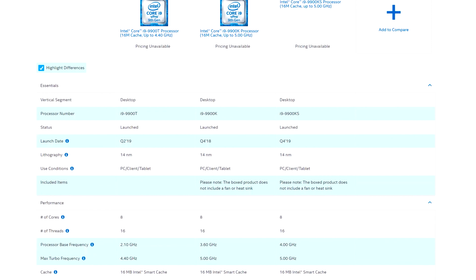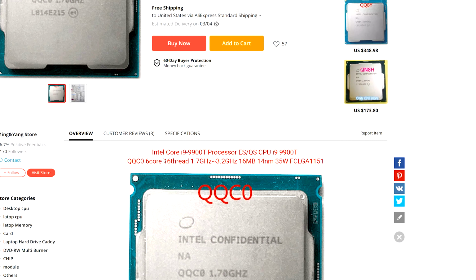Now the caveat here is that simply it doesn't clock as high. In fact, what I'm reading from reports here is that it's only going up to 3.2 or 3.3 gigahertz all cores. However, there are some really big augmented benefits besides the cost savings versus the 9900K. And the first thing is, we can use an H310 motherboard. These can be had for as little as $60.